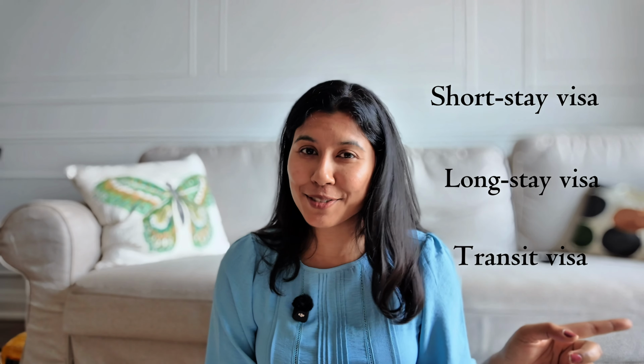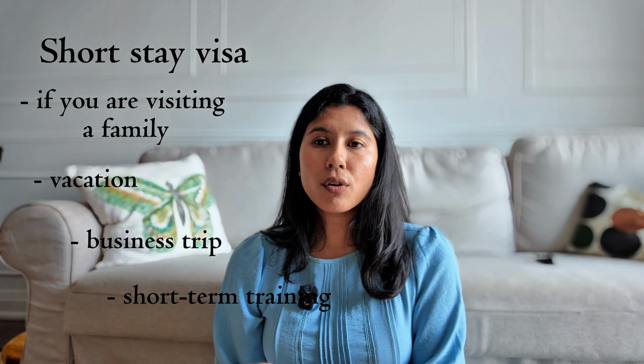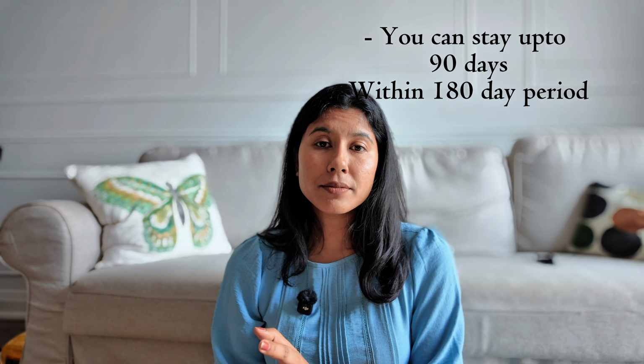There are several different categories when it comes to Schengen visa, like short stay visa, long stay visa, transit visa, and many more. But I'll talk about the tourist visa or the short stay visa. If you are planning a trip to Portugal, either for vacation or for a business trip or a family visit, you need a short stay visa, which allows you to stay inside Portugal or in other Schengen countries for a maximum period of 90 days within a 180 days period.